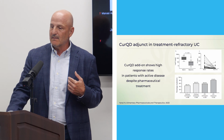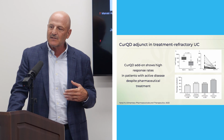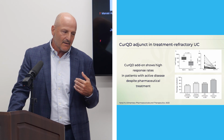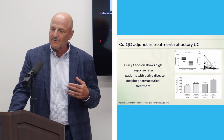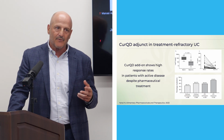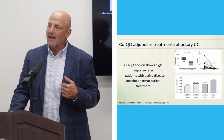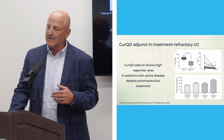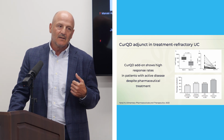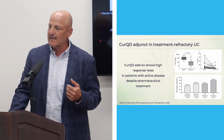So in a retrospective study of about 88 patients, they showed that CurQD as add-on therapy increased the outcome of their patients with active inflammatory bowel disease or active ulcerative colitis despite pharmaceutical treatment. And these were patients who had been on mesalamine, steroids, and about 30% of them were on biologics and were refractory. And as you can see, they reached their clinical endpoints with clinical remission, clinical response, and improvement in biomarkers, fecal calprotectin, as early as 2 weeks, but in the study looking at week 8.